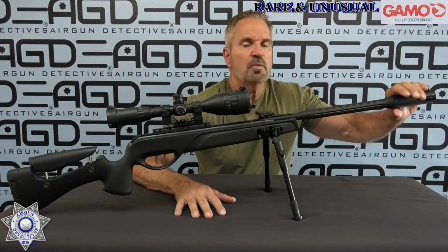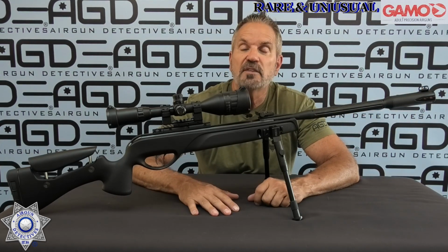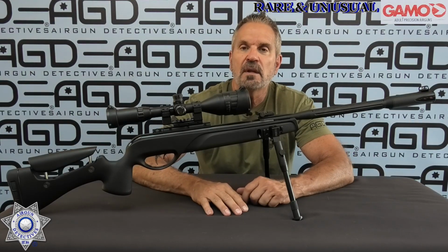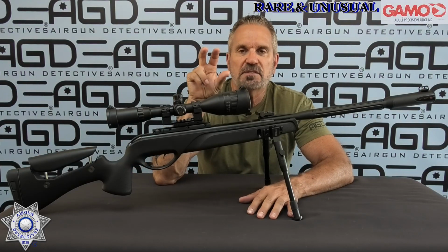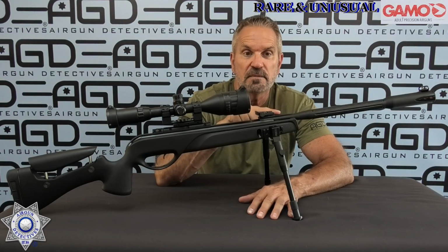Also, this has the Whisper technology. And they call it Whisper for a reason. This thing is really, really quiet. It really is. So pay attention. When we do the chrono test, we also do that dBA meter, which registers the sound. Check out the sound level on this. You're going to be surprised, I promise you.